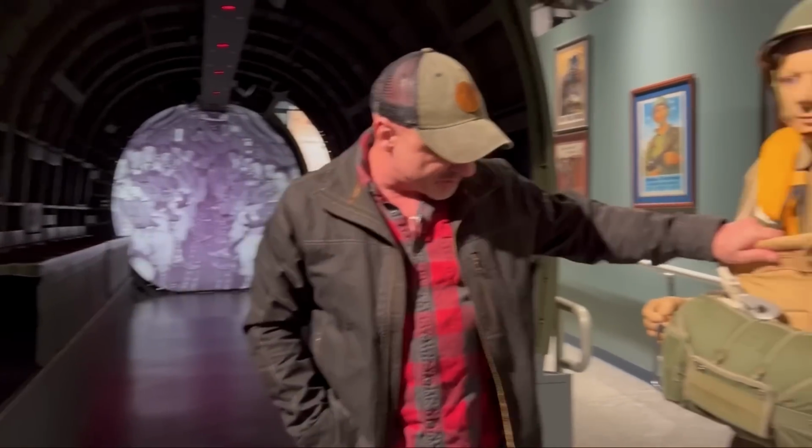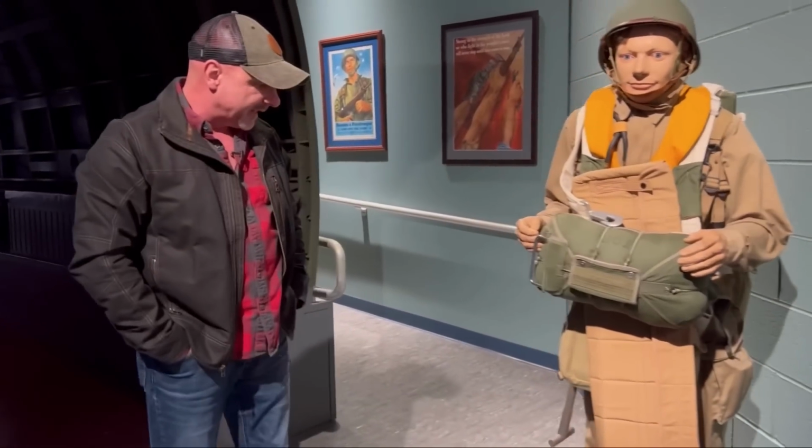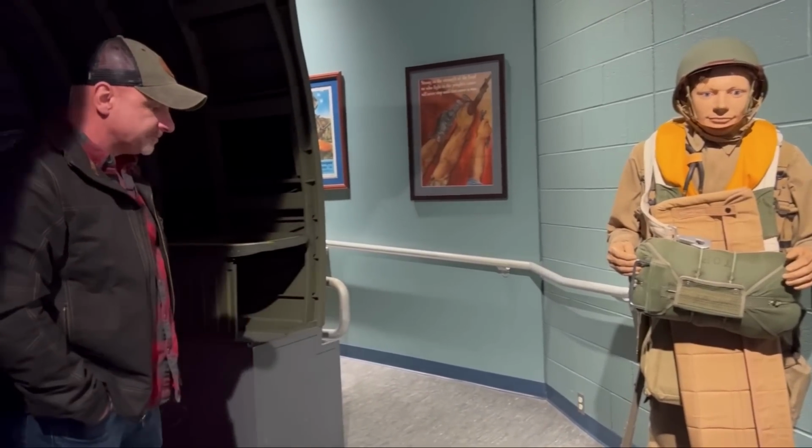This is where the weapon was deployed. It's kind of a weird thing. We stick it in the side now for free fall, and it goes in a bag like this for static line, but it's in a different position.